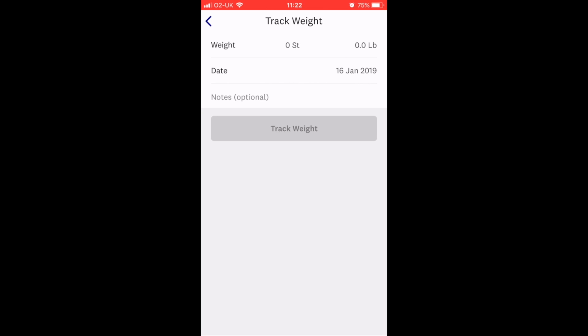There's also a shortcut for you to track your weight, so if you're someone that weighs yourself daily as opposed to weekly, this is a great way to track your weight on the go, track it very, very quickly without having to go into your settings and everything like that, so that's super handy. But again, it's not something that I use very frequently because I only track my weight once a week.